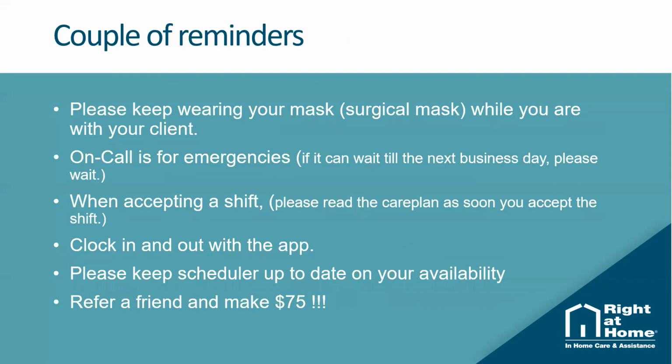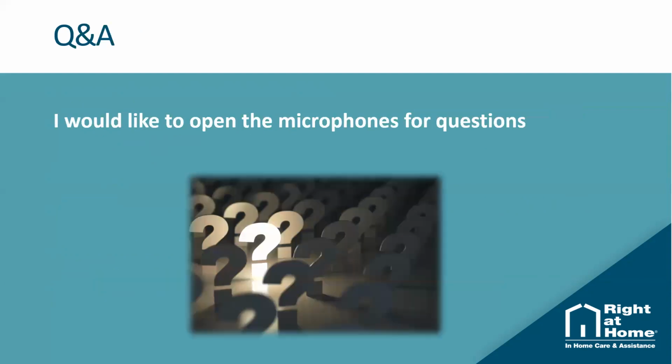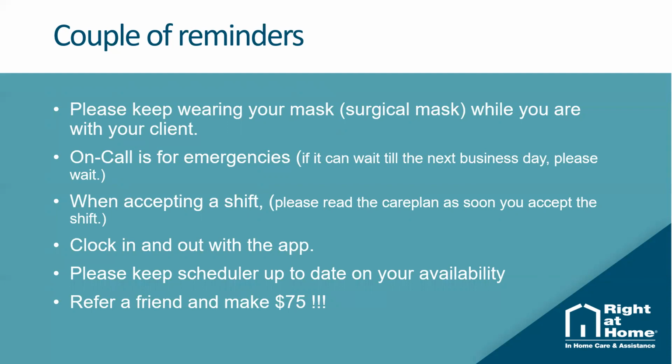All right, so that was what unpacked the training we did online. The office asked if I could go over a few key things, such as, even though we're a couple years into the pandemic, we want to make sure that we're still wearing our surgical mask when we're with the client. We do not want to take it off and do care on the client, because if we have a cold or anything, we can pass that on to them. Even if you're vaccinated and the client's vaccinated, we still need to wear our surgical masks.